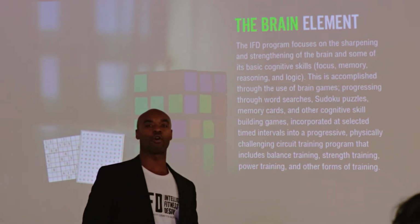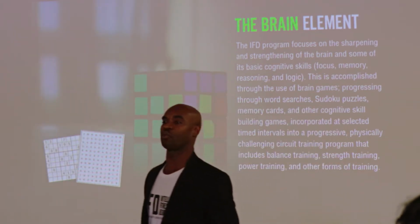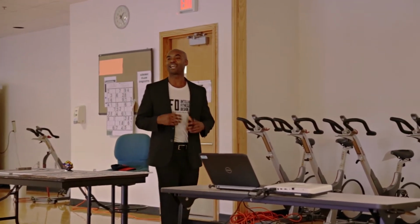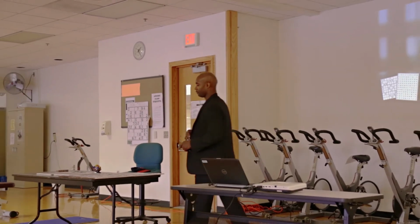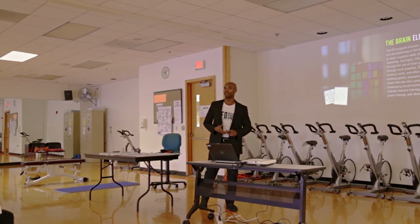And then ultimately what we do with the program is we target that weaker side of the brain. So in the beginning of the program, we give a brain assessment, and that brain assessment determines whether you are right brain dominant or left brain dominant. So after progressing through a series of cognitive skill building games, we design a program that helps to strengthen that weaker side of your brain. So if you're right brain dominant and left brain weak, we give you puzzles to strengthen that left side of your brain. If you are left brain dominant and right brain weak, then we give you puzzles to target that right side of your brain, hopefully increasing the activity and the stimulation in the weaker side of the brain.